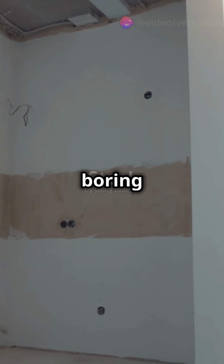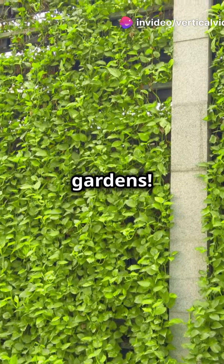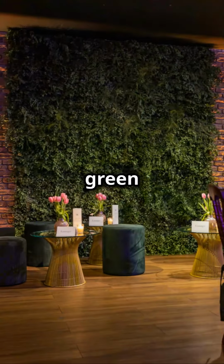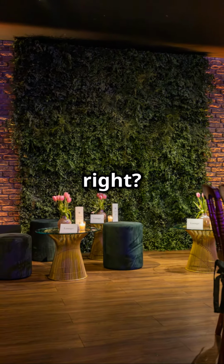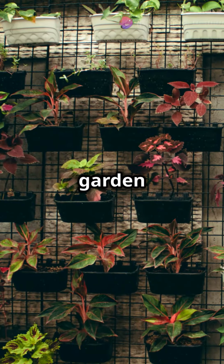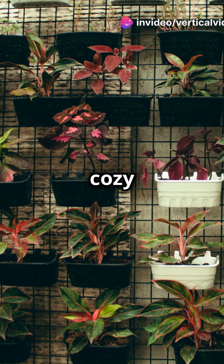Are you tired of boring walls and empty spaces? Let's change that with vertical gardens. Imagine walking into your home and being greeted by a lush green wall. Sounds dreamy, right? That's the magic of vertical gardening. It's like having a garden without giving up floor space. Perfect for small apartments or cozy corners.